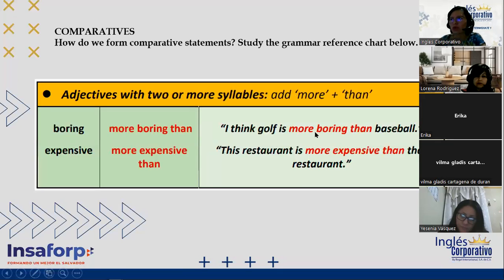¿Qué sucede cuando tengo otro tipo de adjetivos, como los que tengan dos o más sílabas, right? So what do we do in that case, teacher? Well, if we have two or more syllables, más de dos sílabas, ahí solo agregamos more, okay? For example, boring, expensive. En este caso tenemos dos o más: boring, two syllables, expensive, three syllables, right? More boring than and more expensive than, okay? I think golf is more boring than baseball, and this restaurant is more expensive than that restaurant, right?